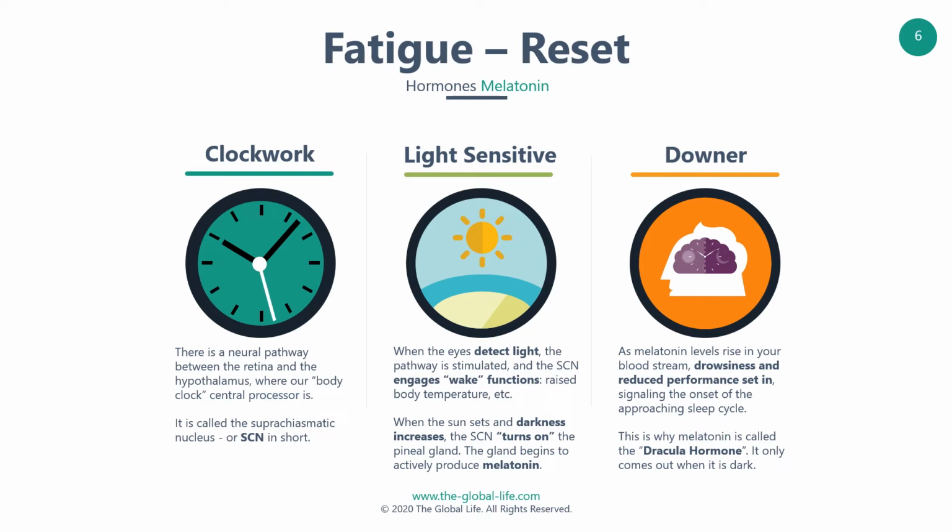However, when the sun sets and the darkness increases, the SCN turns on the pineal gland. The gland begins to actively produce melatonin. As melatonin levels rise in your bloodstream, drowsiness and reduced performance set in, signaling the onset of the approaching sleep cycle. This is why melatonin is called the Dracula hormone. It only comes out when it's dark.